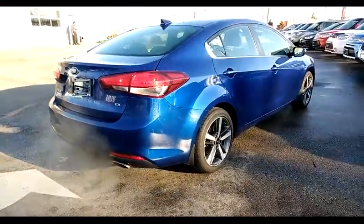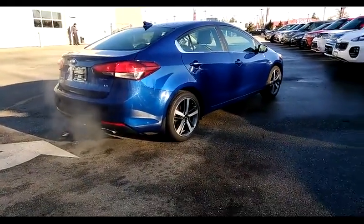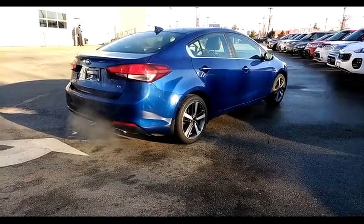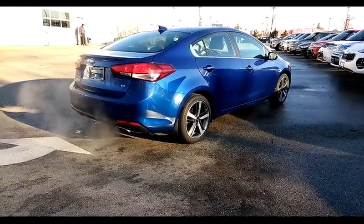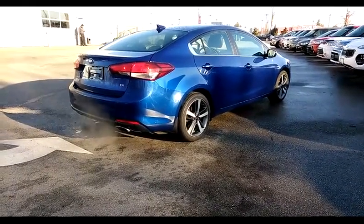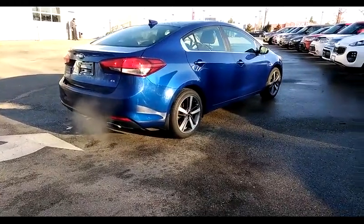If you're looking for a new sedan, I suggest you come on down and take this little Kia Forte for a ride. Remember, the best way to make an informed decision when you're thinking about buying a new car is to bring the family down, go for a drive, see how well it fits your family, see if it's going to fit your lifestyle. But I'm sure this Kia Forte will fit anybody's lifestyle.